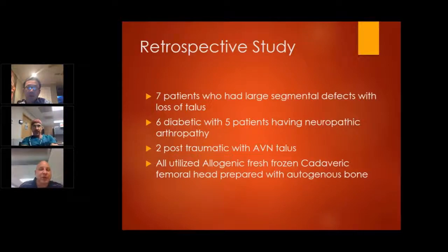Right now we have 7 patients who had large segmental defects, loss of talus. 6 of them were diabetic. 5 patients had neuropathy and Charcot arthropathy. 2 were post-traumatic with AVN of the talus. All utilized allogenic fresh frozen cadaver femoral head prepared with autologous bone, as I showed you.